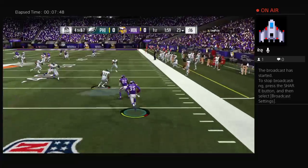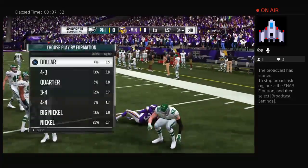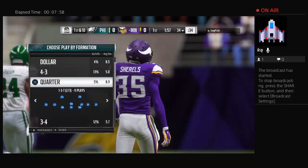This is taken at the 23. 12 yards on the return that time. And the Vikings will take over here 1st and 10. And now out comes Minnesota.